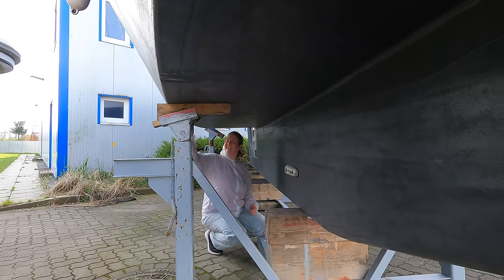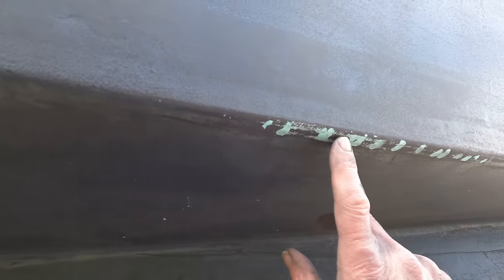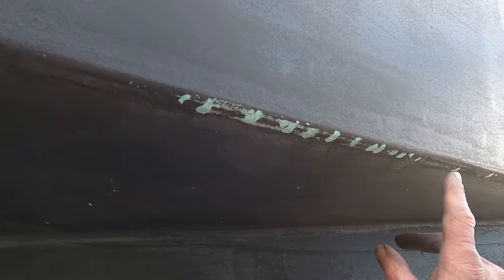Yeah, that's good. And the antifouls held well. There's a couple of places where there were probably some drips of water, the way it looks. Probably was a little bit damp when I painted the vinyl. But most of it is good.